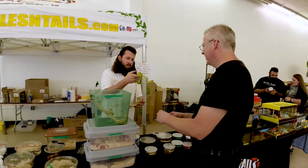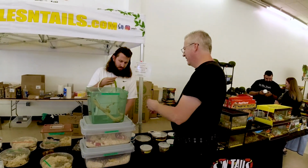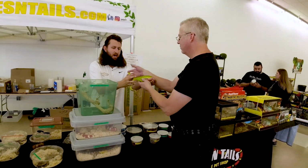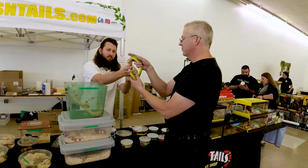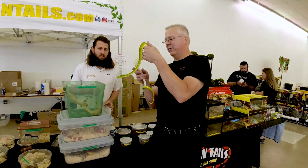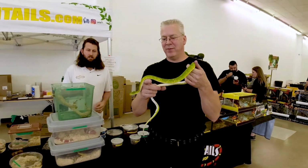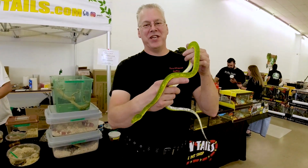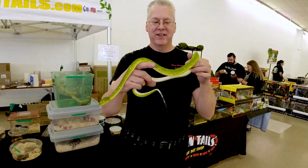You coax them off the branch, they don't seem to be agitated about that. So you just want to coax them off without grabbing them off. Just move with the snake. Eventually he'll calm down. Wow, here we go. First time with the green tree. All right, let's see if I shed some blood today with this guy.